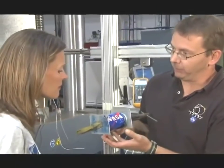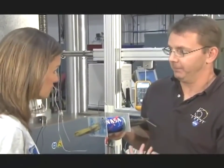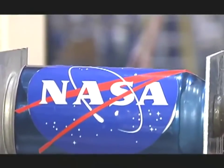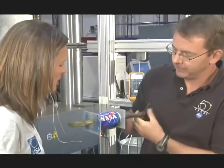And one of the problems that we're studying is how do these cans buckle so we can design better launch vehicle structures. So I'm just going to turn this screw and apply a compression load on this can, and I'm going to try and make this buckle. Oh. Pretty immediate. Yeah, it's pretty immediate and catastrophic.